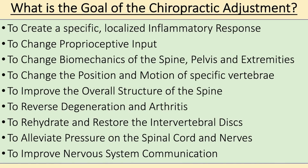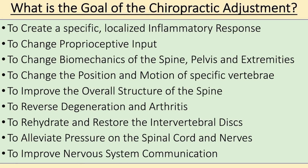Now, discs are under a huge amount of pressure. And they get their nutrients because blood vessels would be compromised if they're in the middle of the disc. So those discs get their nutrients from the position and motion of the vertebrae. So you restore motion, you restore the nutrients going in there, then you restore that disc hydration. That is vital. Then to alleviate the pressure on the spinal cord and nerves.